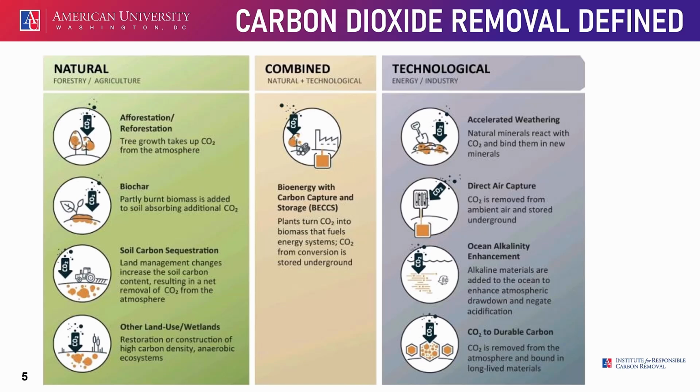Or ocean-based approaches, for example, that can facilitate the uptake of CO2 in the ocean, conversion into other forms such as carbonates, which allows more CO2 to enter from the atmosphere, drawing down CO2, or approaches such as seaweed harvesting, which facilitates photosynthesis, much as trees do on land. And again, we'll talk about all of these approaches in more detail in subsequent lectures in this series.